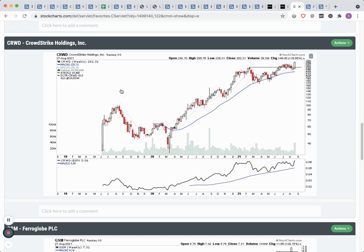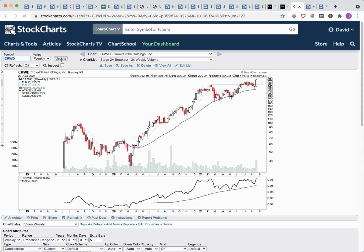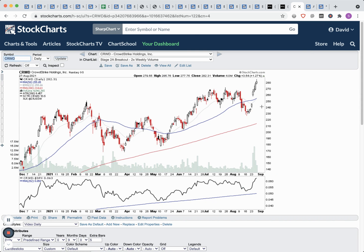But CrowdStrike is in the institutional advance phase. It's pulled out of this cup without handle base here, and then made a higher handle, and then pulled back into its 30-week moving average and rebounded back through the 10-week moving average on earnings this week with strong relative volume. It had a really good gap and run for a couple of days. I think short term it might be potentially a little extended.